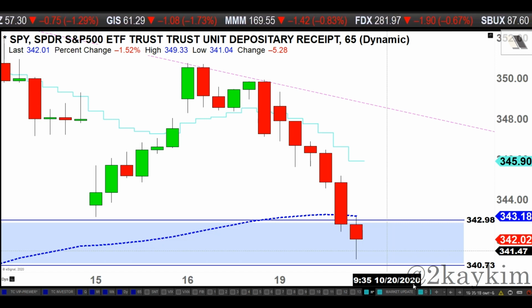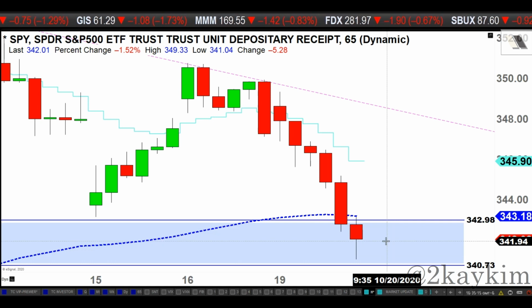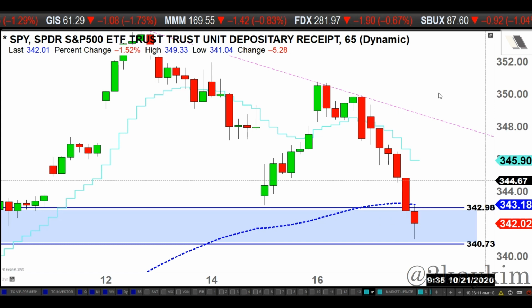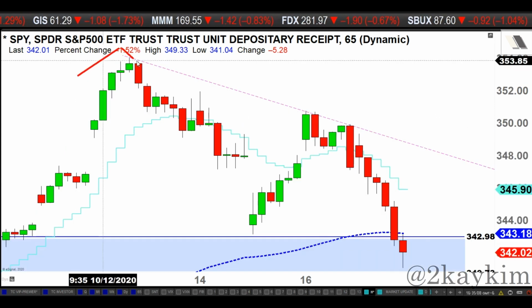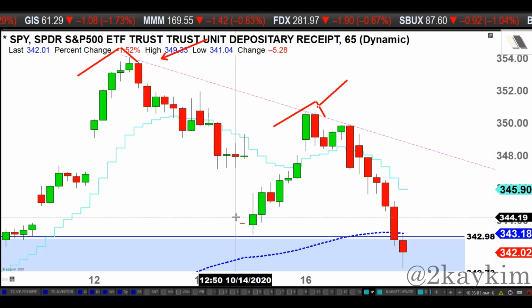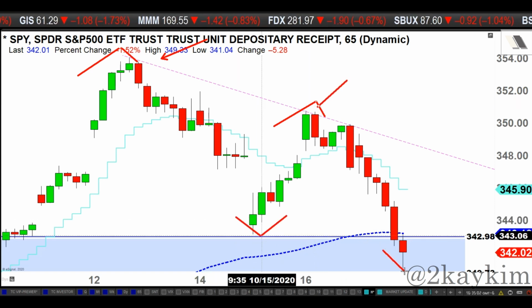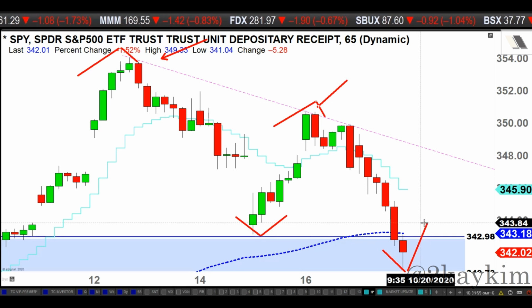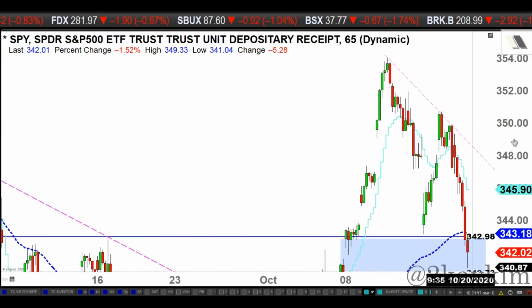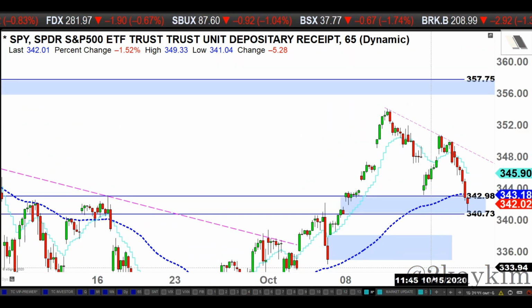So obviously, in the short term, the market has already made a lower high here, right? These are lower highs. And by breaking below this low, we do have a short-term downtrend. As of today, I have to label this market bearish in the short term and neutral in the midterm, and I'm going to explain why I'm still neutral in the midterm. We've been bullish in the midterm.